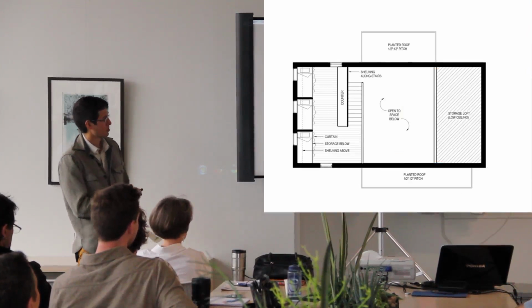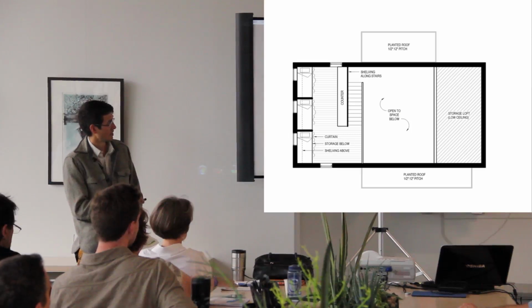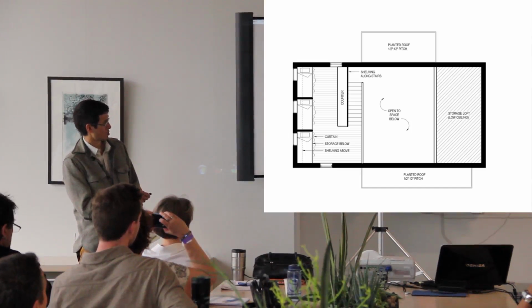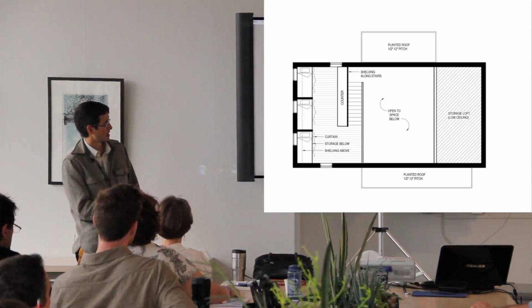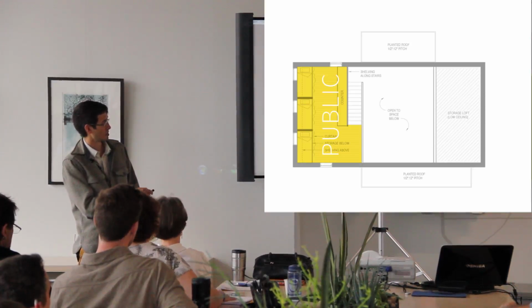So here's the upper floor of the same plan. Here on the left, there's a sleeping loft, and then an open space, and then a storage loft on the right. And so there's 3 bunks here on the left-hand side. And the idea with this is that during the day, these sleeping nooks are open to this semi-public space and then open onto the larger public space.